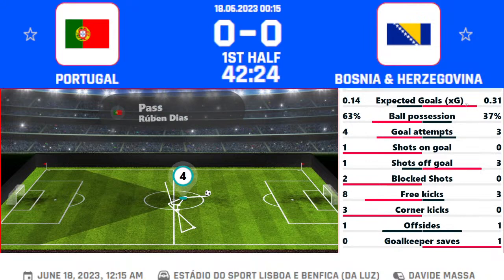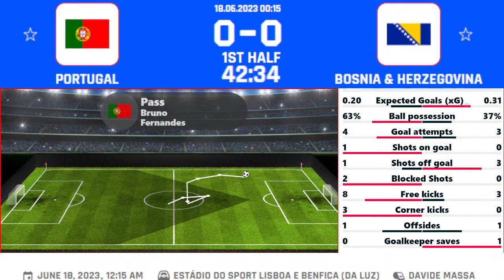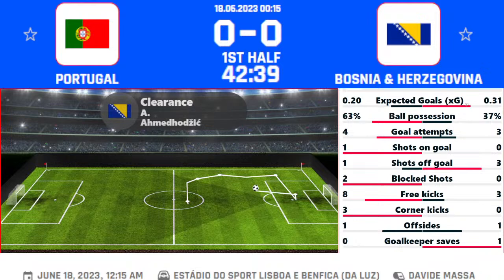Bosnia are on a run of 11 consecutive Euro qualifier away games without a draw, 3 wins and 8 losses for their side. Well, the lineups for Portugal and for Bosnia.